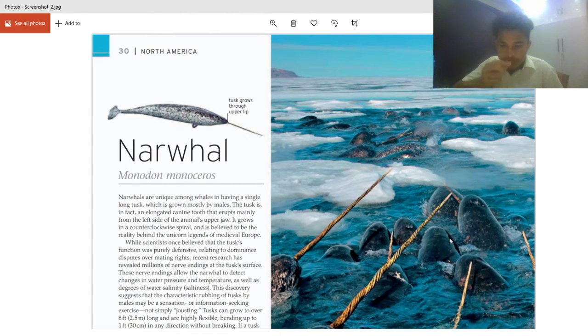So narwhal, you see the tusk over there. This is actually rotated anti-clockwise. Obviously there's nothing that grows in vain in nature. Everything has a use, right? And this tusk has a very specific use. Scientists say these tusks can actually measure the salinity of the water. So what is salinity? It is how much salt concentration is present in the water. And it can also measure the temperature. That is what it's believed.